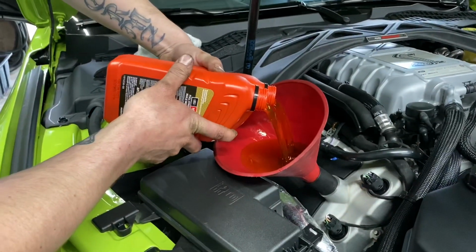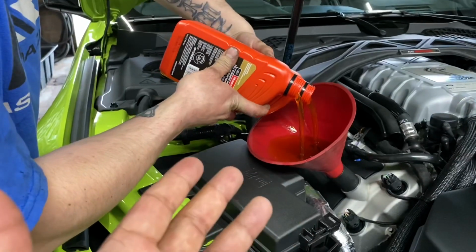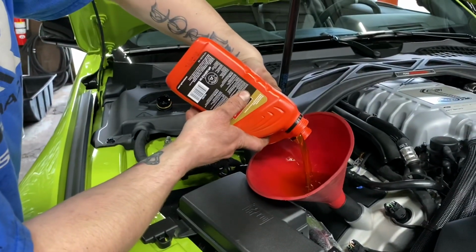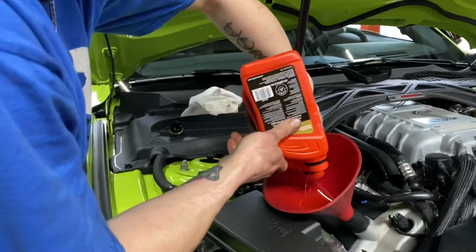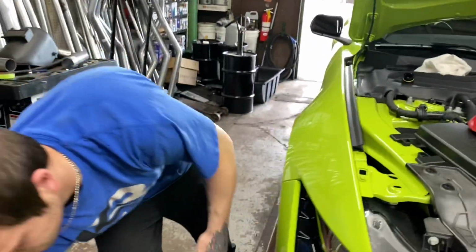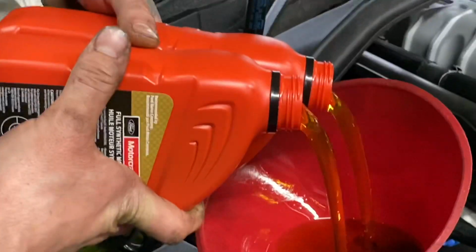Stay with the Ford stuff. Yeah, plus if there's any warranty issue, I have a receipt for the Motorcraft stuff. It's a little bit more expensive, but you could probably find it a little cheaper on Amazon. I could save $30 to $40, but then I've got to wait a week or two for it. Yeah, Amazon specials.